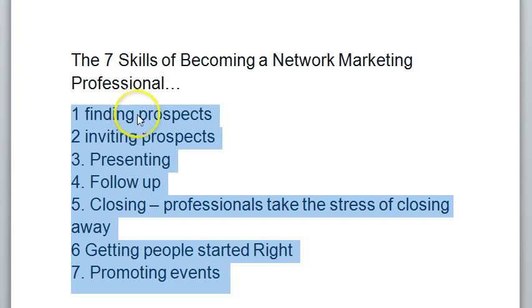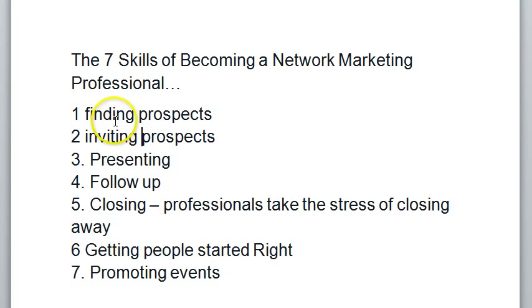So I'm going to break these down a little bit. I'm not going to spend a lot of time on each of them. I'm going to keep this very simple. And if you nail these, of course you're going to nail them. Just become the person who masters these so that you can build your business as big as you want for all the freedom and your contribution that you want to create for whatever that looks like for you. And this is the way there. This will separate you from being an amateur and to becoming a network marketing professional.